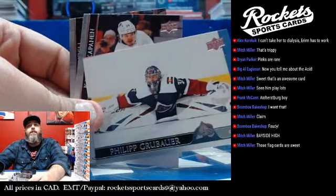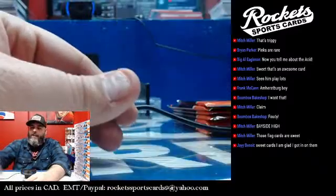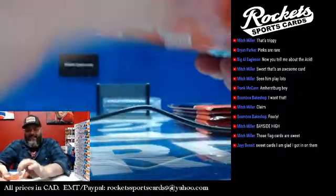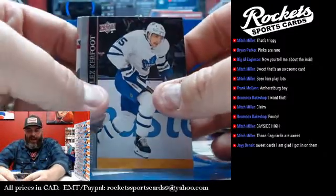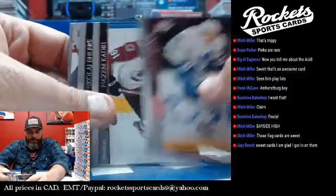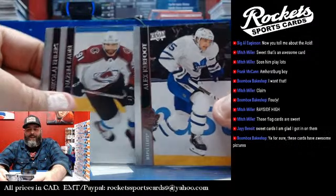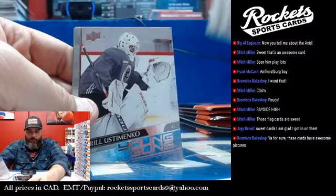Philip Grubauer stretching before the game. Kasperi Kapanen shooting the puck, and Esa Lindell doing nothing. Doing nothing. Just taking pictures. Hey, I call it the way I see it. He was doing nothing. Alex Kerfoot looks like he's got to get to the bathroom. Funny picture there. The guy that they shouldn't have traded. Basically, this is the traded pack. Kerfoot with Kadri. A little bit ironic there.